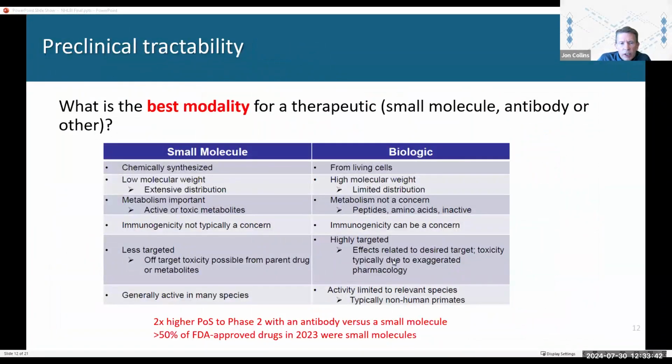Preclinical tractability, I touched on this really early on. Again, we encourage those who aren't familiar with thinking about different modalities to reach out to people who are. Try to find those. Early on, when you start a project, think about what is the best modality for my target. It doesn't matter what it is, but there are lots of modalities available now. More and more are becoming available every month. So it is really important to think about that early on.